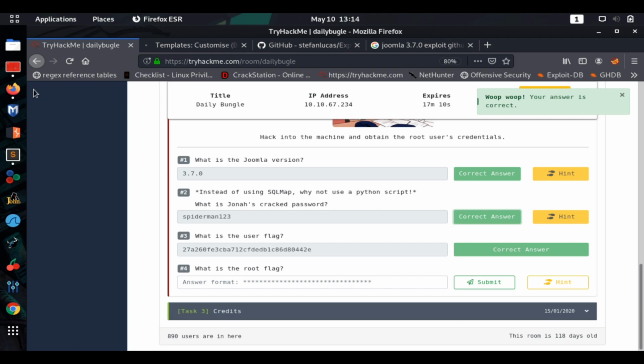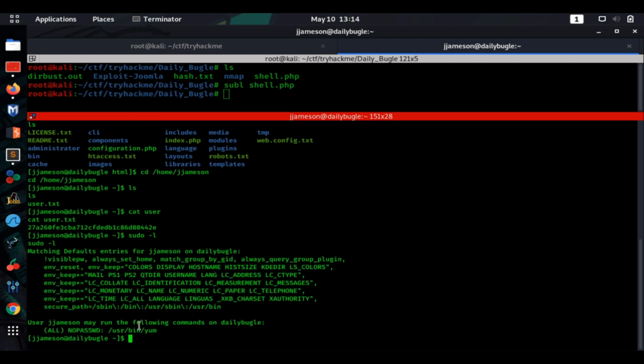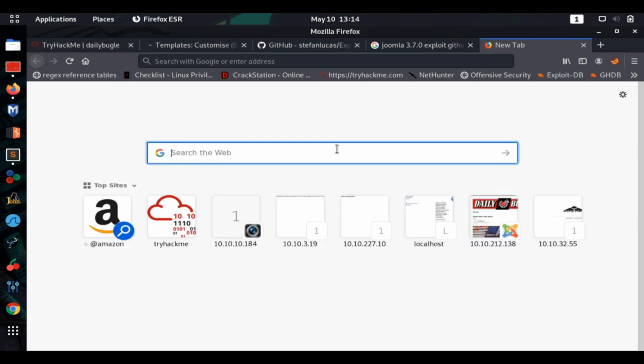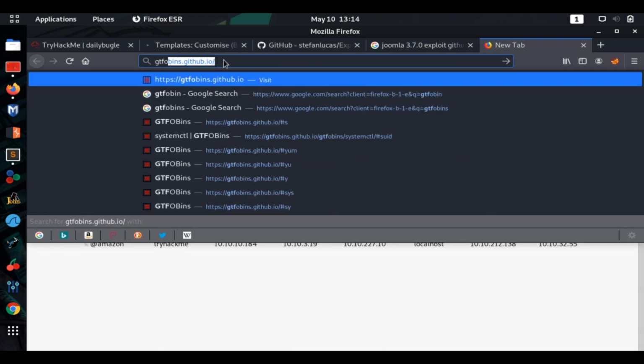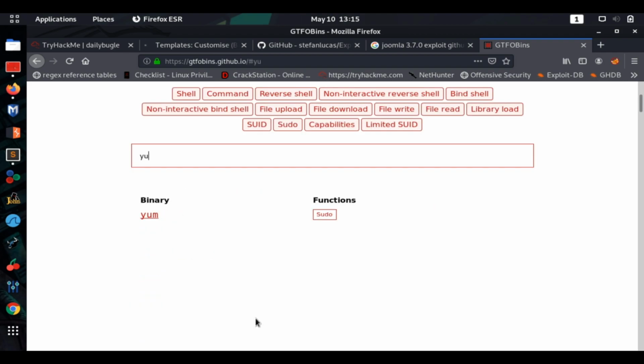Now we need to get the root flag. So like I said before, one of the ways of escalating our privileges in this is we have to take advantage of yum, I believe. So if we did sudo -l, as you can see, we're allowed to use yum without having to enter a password using sudo. Now we can go over here and type in, actually no, my bad, GTFOBins. Okay, you can go to GTFOBins, type in yum. As you can see, binary yum, function sudo, running sudo.